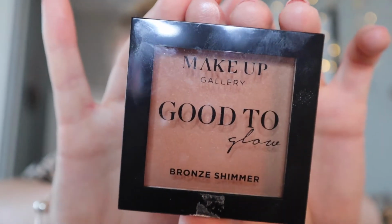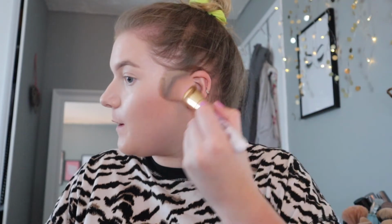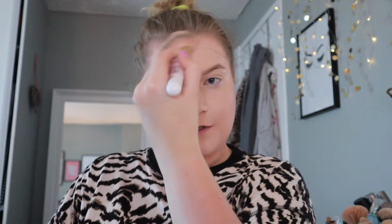Now I've put the bronzer here. This is by Makeup Gallery, and it's Good to Glow Bronze Shimmer. I'm just going to dab a little bit in, because I don't know how strong this is going to come off. Yeah, good idea to dab a little bit in, because you can see there's quite a lot of pigment there anyway. And just contour around my face, because you know I'm very pale.